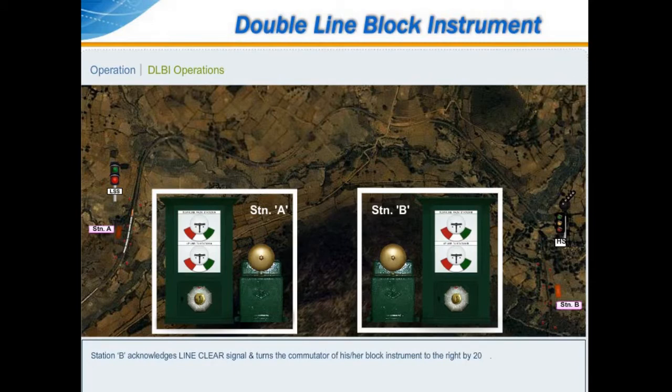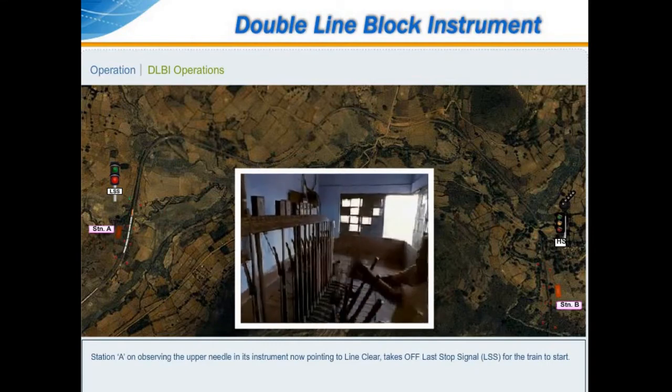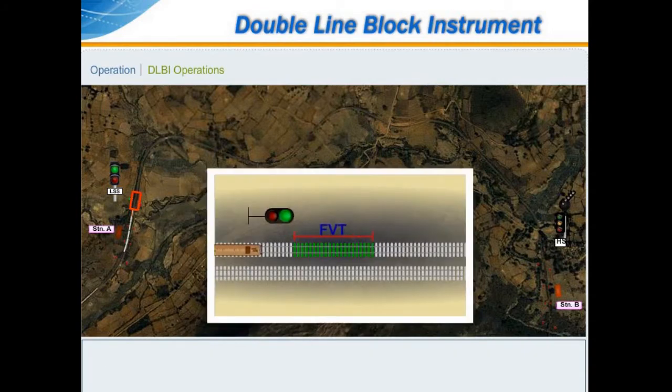B acknowledges the line clear signal and turns the commutator of his block instrument to the right by 20 degrees. This changes the indications of the lower needle at station B and the top needle at A into line clear. A, on observing the upper needle in its instrument now pointing to line clear, takes off the last stop signal, LSS, for the train to start.